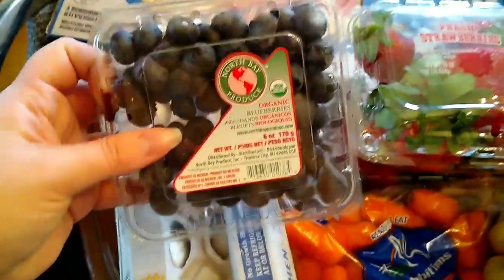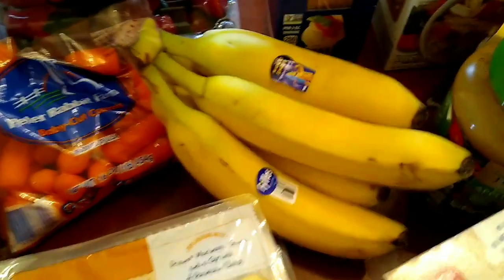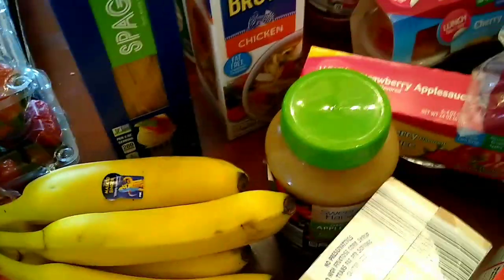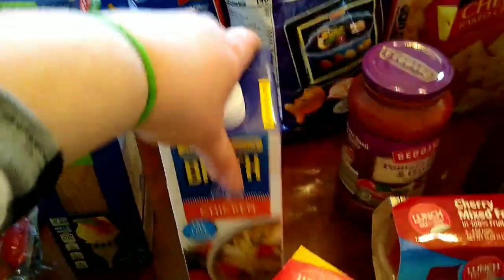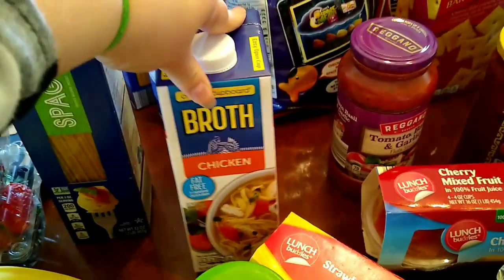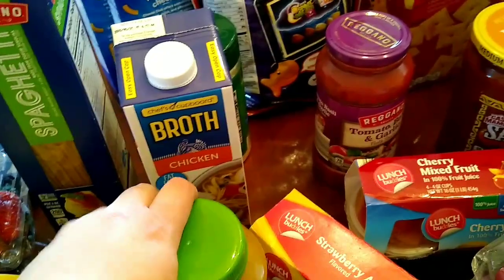We got some blueberries, got 2 packs of strawberries, 2 dozens of eggs for now, some baby carrots for a roast, some bananas. These go really fast. Got some spaghetti noodles. It's actually a pretty big box. We got some chicken broth. Most recipes that cook in the Instapot call for chicken broth, so I just picked one up. Don't know what I'm making yet, but got it.